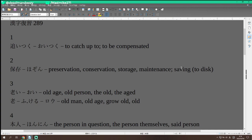Hozon. Ho on the left side for protection, and zon on the right for a feeling or a sensation. Belief. Hozon. Saving to disk, preserving, containing something. Hozon.